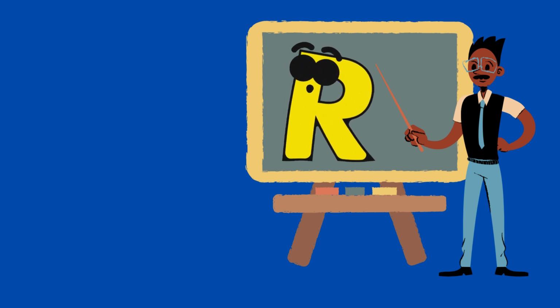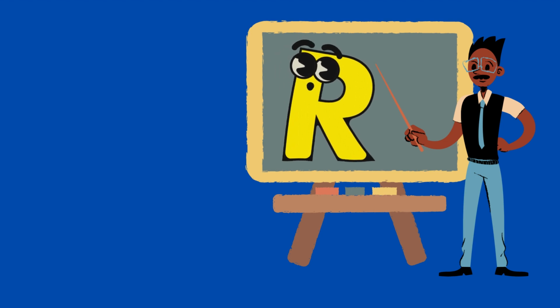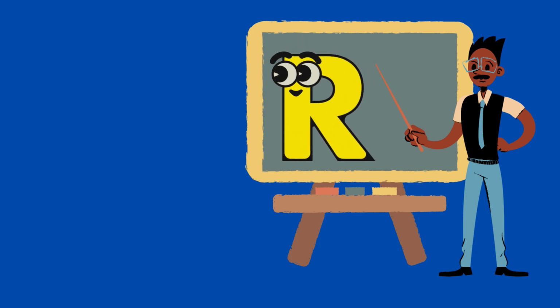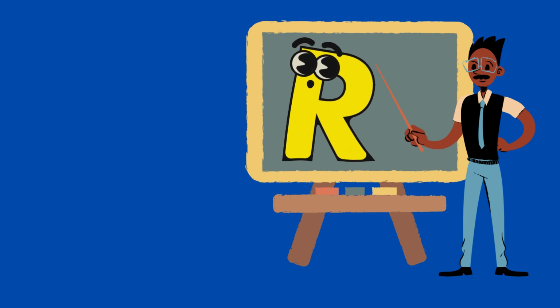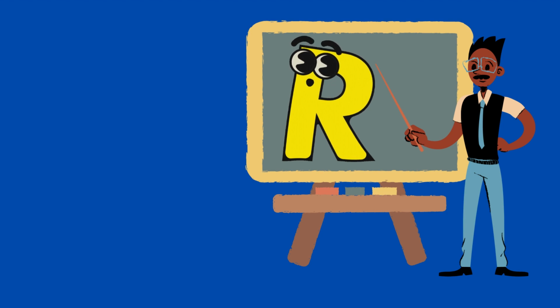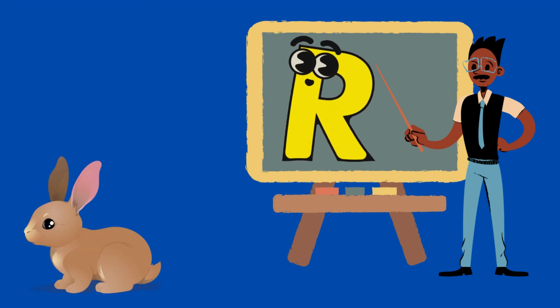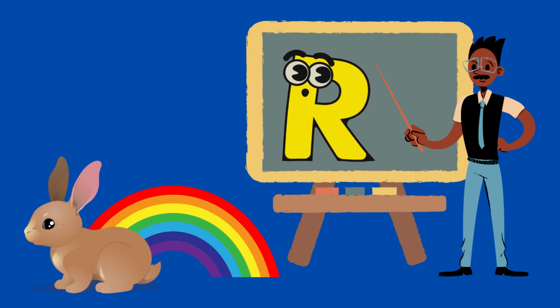The letter R makes a special sound, the R sound. This sound is made by vibrating your vocal cords while curling the tip of your tongue back towards the roof of your mouth. Some common words that start with the letter R include rabbit, rainbow, and rocket.